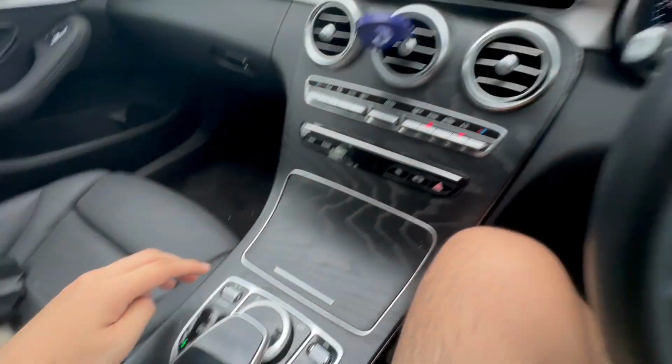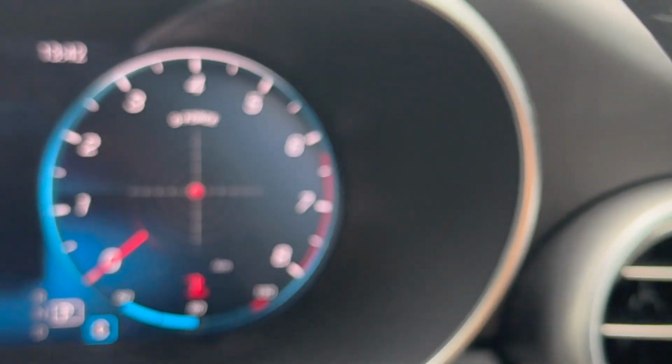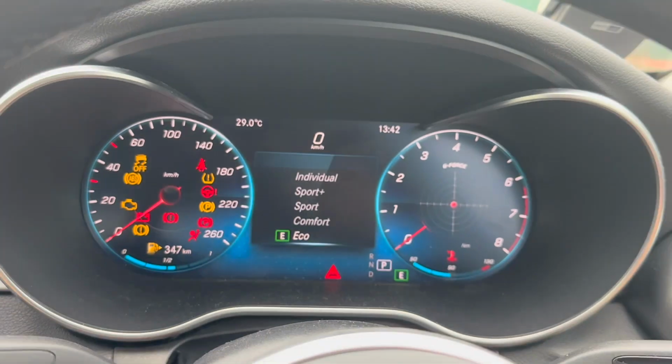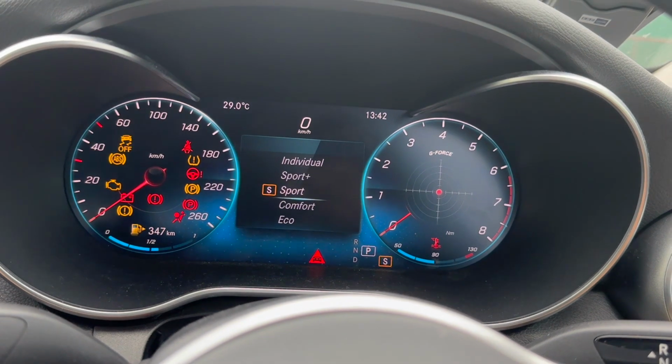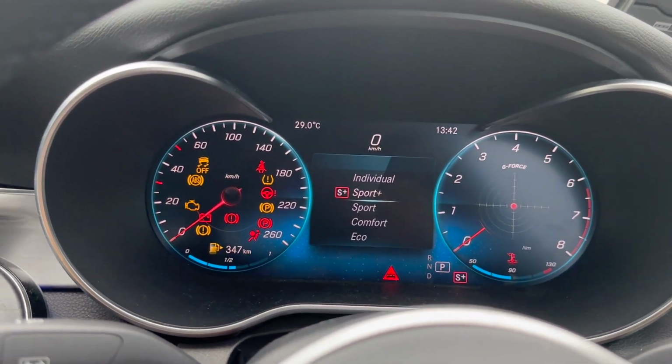Oh yeah, I think this is to adjust the dynamic control of the car itself. So you can adjust that according to your preference. I'll definitely want to try sports mode later on in the car to show you what it is.